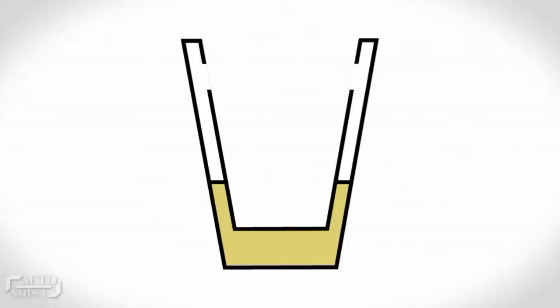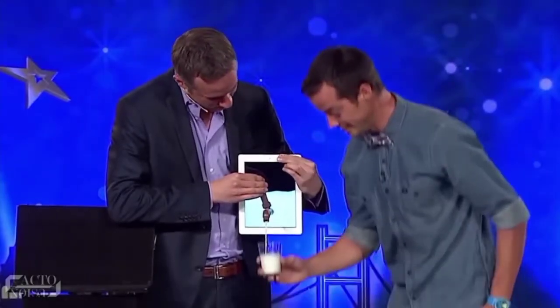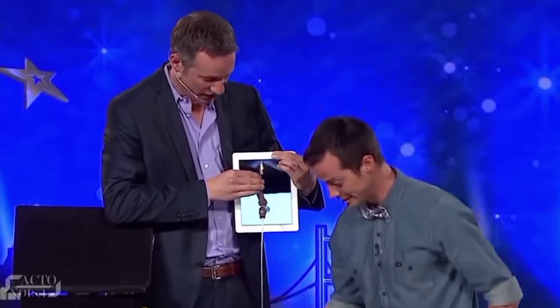But now you know it. Nothing goes out. The milk is still inside the gap between the glasses, and the stuff that happens on the screen is all pre-planned. Now, coming to the final part, how did the beer come out of the screen?